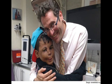For the first 16-hour operation in New York, doctors used a laser-based technology to analyze his skin. They then harvested blood vessels and tissues from the boy's thigh, removed excess scar tissue, inserted the graft, and reconstructed the skin over the 3D implant.